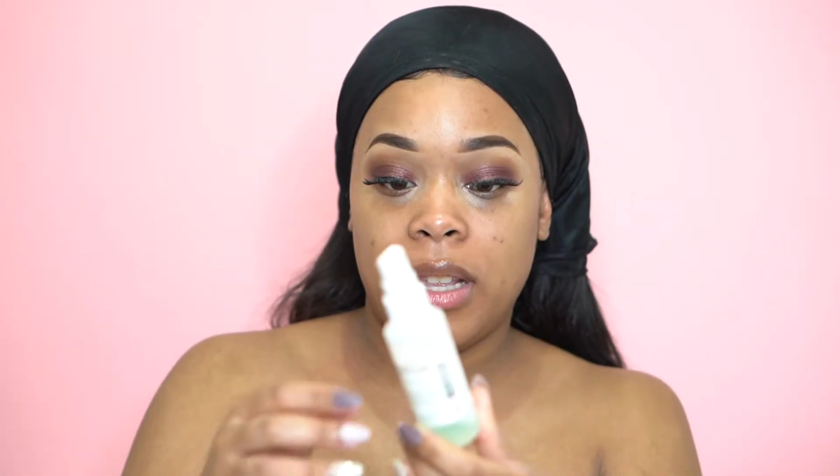So I'm going to go ahead and spray my face with this skincare spray, the Mario Badescu. And then I'm going to go ahead and moisturize my skin as well. I like to use this e.l.f. Daily Hydration Moisturizer. It's kind of thick, not really watery. So I apply that all over my skin to have a good base.